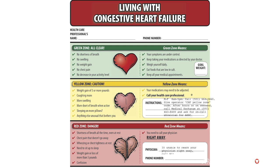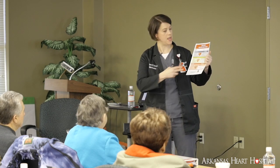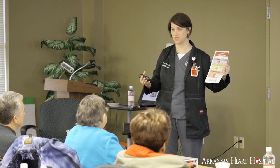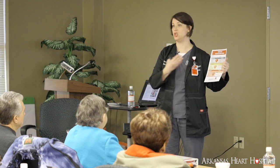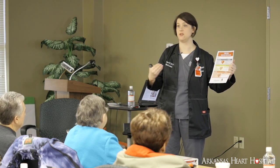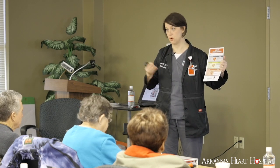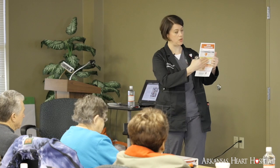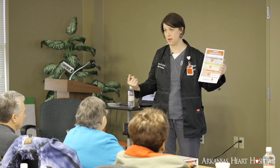The yellow zone means our weight is starting to go up along with some heart failure symptoms. So 2 to 3 pounds in a day, or maybe up to 5 pounds in a week. Okay, maybe you might gain 10 pounds in 3 days, all right? And then you may also have more shortness of breath, propping up on more pillows at night, coughing more. That means you need to get a hold, if you're coming to the heart failure clinic, you need to call me, or you need to call your family doctor or your cardiologist, whoever you are able to get a hold of fastest. But when you find out that you're getting into trouble and you're in the yellow zone, we can generally turn that around on an outpatient basis.